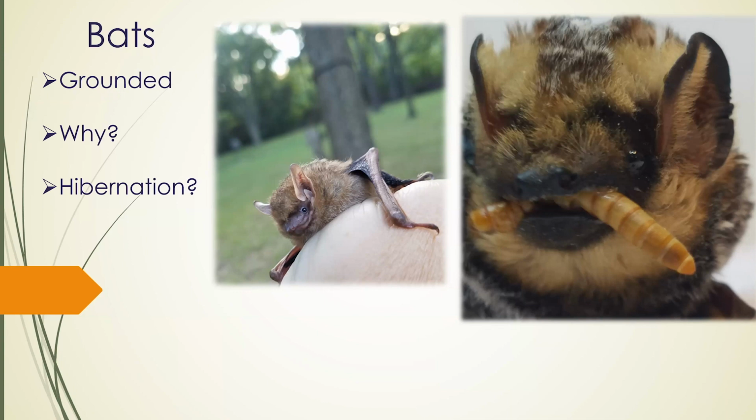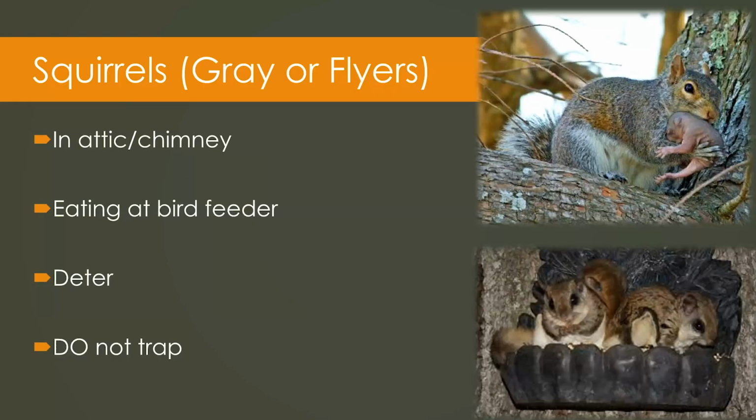So in the spring and summer, we recommend that if there's no injuries or obvious reasons that they need to come into care, place them up on a tree so they can take off more easily. But the bats, we definitely want to make sure we're taking care of them because they are definitely taking care of our environments and ecosystems. I'm going fast. I want to make sure I get to everybody's questions at the end.